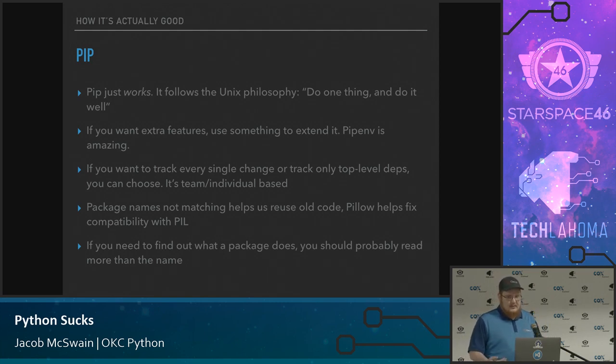JavaScript, for example, with NPM, if you want to install a package, test it for a little bit, and decide it's not it, you also have to do an uninstall. That may be your workflow, that may work, but it might not. You have these options, and that's amazing. If you want to track every single change, add in your top-level dependencies manually. If that works for your team, do it. If not, you can use pipenv, and it will do deterministic dependencies and install and track things without you needing to deal with it.